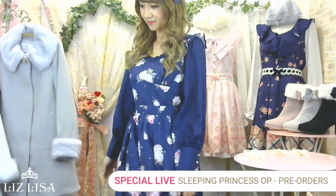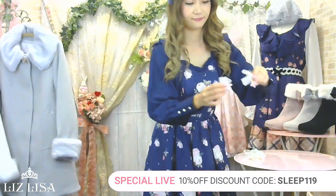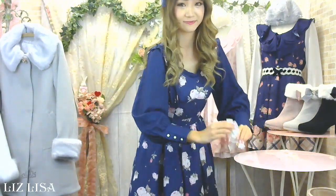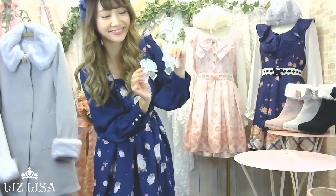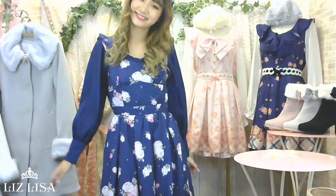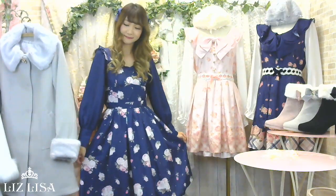The hair accessories are available in pink, in white, and navy. The dress is long and elegant to wear with cute short boots.